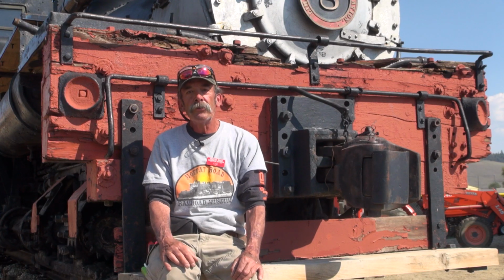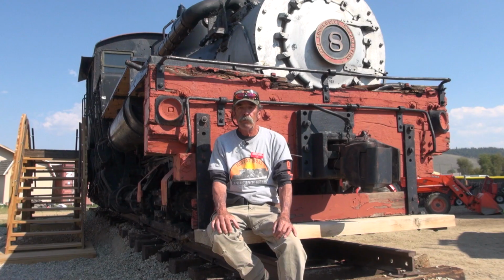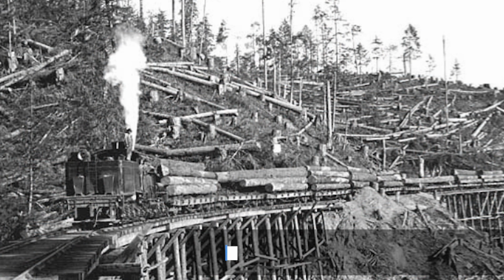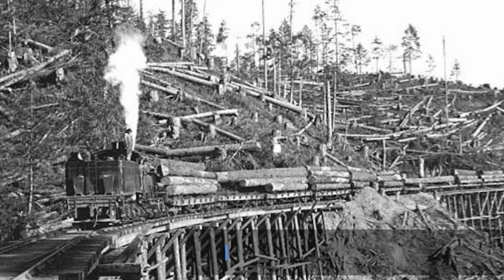This one is 100 years old, but it ran about 70 to 75 years of its life. It has very low gears. It's excellent for hauling timbers, lumber, very steep inclines and declines. Slow moving, but very, very powerful.